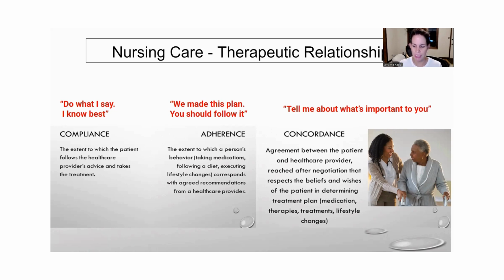And we moved towards adherence, which is we're going to get together. I'm going to educate you. I'm going to make you informed about what's best. And you're probably going to agree to do that while we're together in the office or at the hospital when we're having this session. And then I'm going to expect you to adhere to that plan. So that still is a little bit not completely respectful of the patient and what they might want.